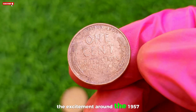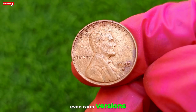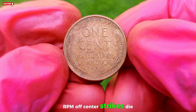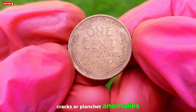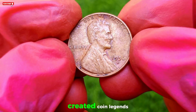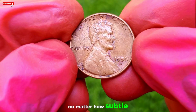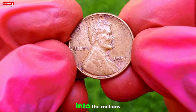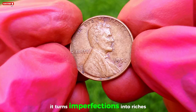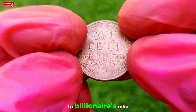The excitement around the 1957 D is amplified by rumors of even rarer versions, coins with repunched mint marks, RPM, off-center strikes, die cracks, or planchet anomalies. These minting mistakes were never meant to happen, but when they did, they created coin legends. If your coin has any of these features, no matter how subtle, it could push its value from thousands into the millions. That's the magic of this small copper circle. It turns imperfections into riches. So how does a simple penny go from pocket change to billionaire's relic?